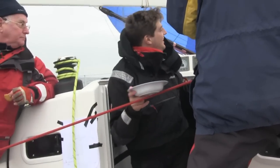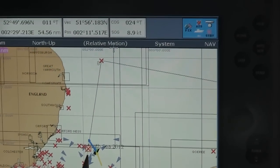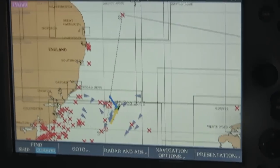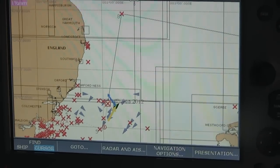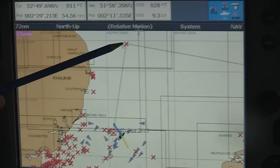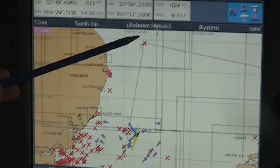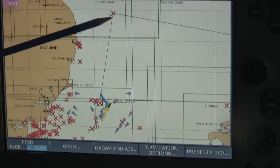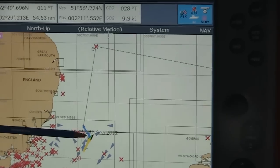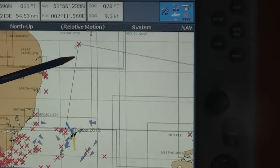Last chance. You can see where we are, which is the black outline of our boat there, heading in a north easterly direction. On the top of the screen is the X, which is the mark we're aiming for. And as you see, we might have to jibe back in towards England because we're playing the wind angles at the moment. We can't go dead downwind to that mark.